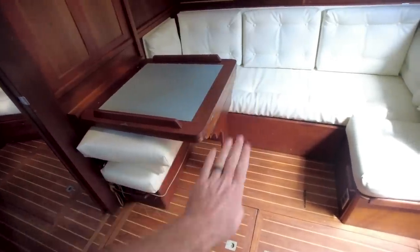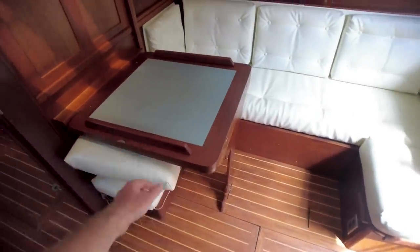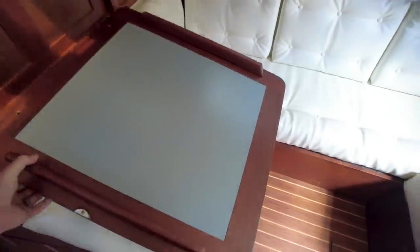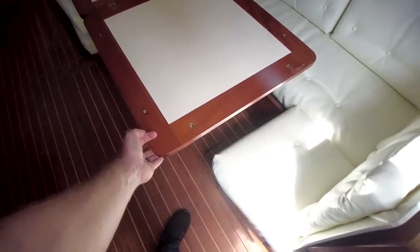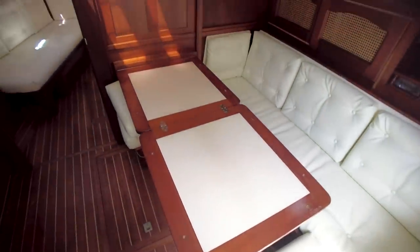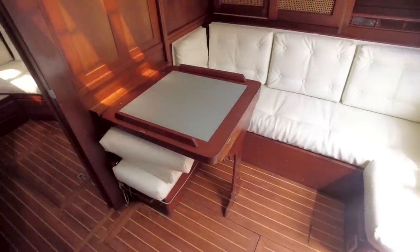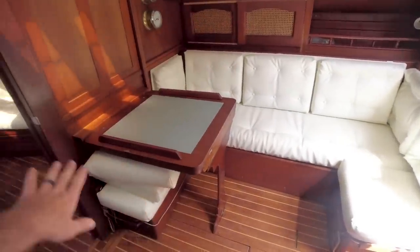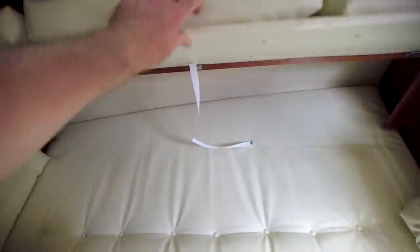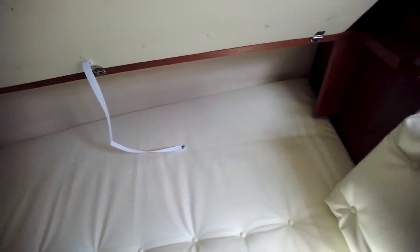This table also folds down and it can be in this mode right here where it's pretty small and out of the way, but you still get to use it as a table. Or it can be in this mode right here, and there's another leg that holds it out so that you can have a nice big table in case you have company over to eat. Or you can kind of keep it in this configuration. This is probably how I would keep it most of the time. Or you can fold it completely out of the way. The seat backs also flip out and you've got more storage behind them there.